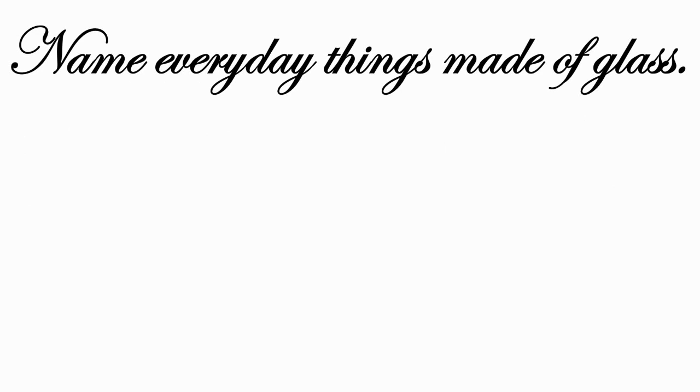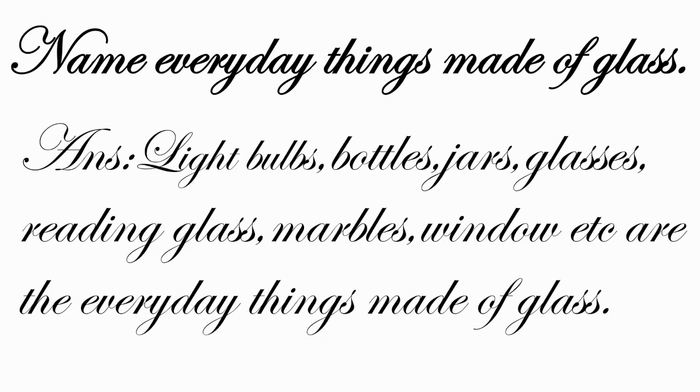Name everyday things made of glass. Can you say, students? Yes, you are right. Answer: light bulbs, bottles, jars, glasses, reading glasses, marbles, windows, etc. are the everyday things made of glass.